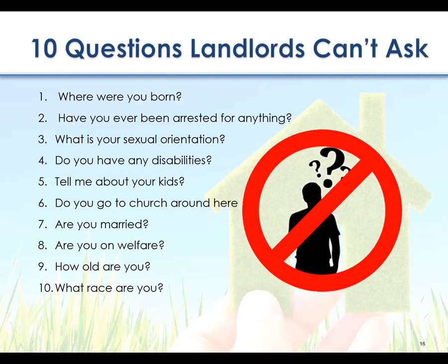Question number 9, how old are you? Seems like a standard question, right? And most rental applications have a date of birth section for you to fill in. But asking about your age is another one of those protected pieces of information covered by the Fair Housing Act. It's quite possible a landlord wants to rent only to people in a certain age bracket, and this is against the law. The only time age can be introduced as a factor is if your application is for a senior community or a retirement center. Other than that, it's a no-go.